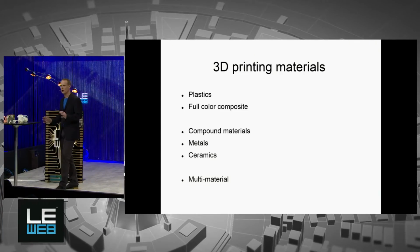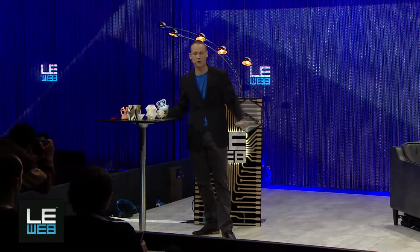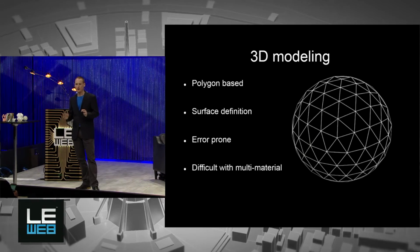And even better, we can now print in ceramics. So you can print coffee cups. You can just design your own coffee cup and print this. Or you can go all the way in and create completely impossible objects. Now, a new technology that's just arising is multi-material. I'll come to this later. But to 3D print, you need a 3D model.